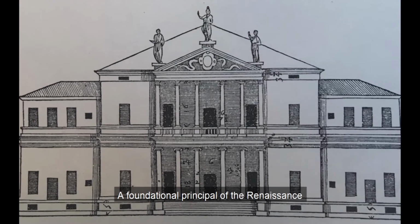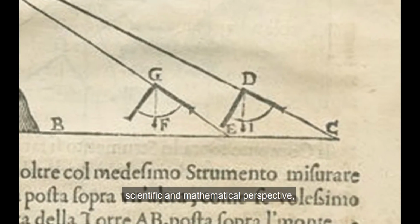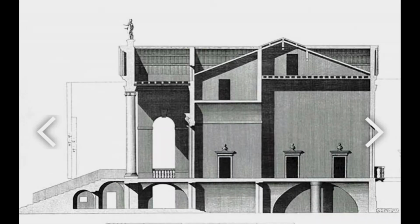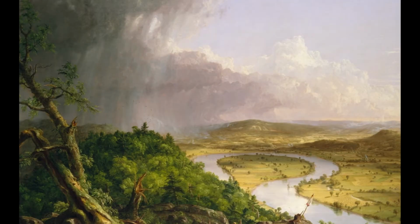A foundational principle of the Renaissance was the desire to understand the world from a scientific and mathematical perspective, rather than through the lens of religious teaching. But how did this classical impulse take root in America?